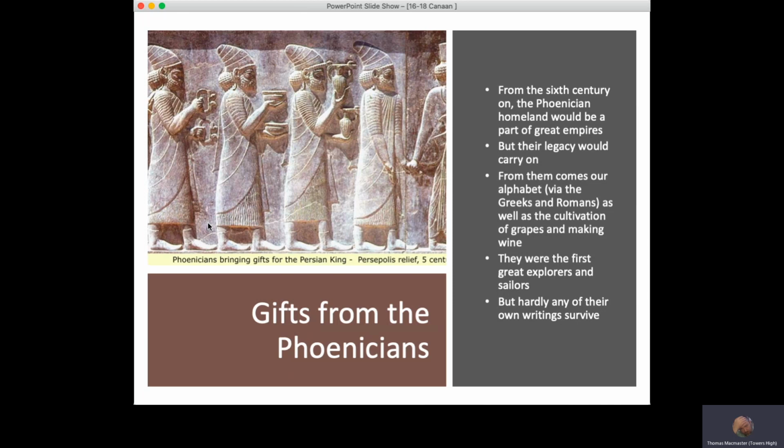This flavors much of what we know, especially about their religion. And their religious views are very interesting, and we'll get to them in the next segment.